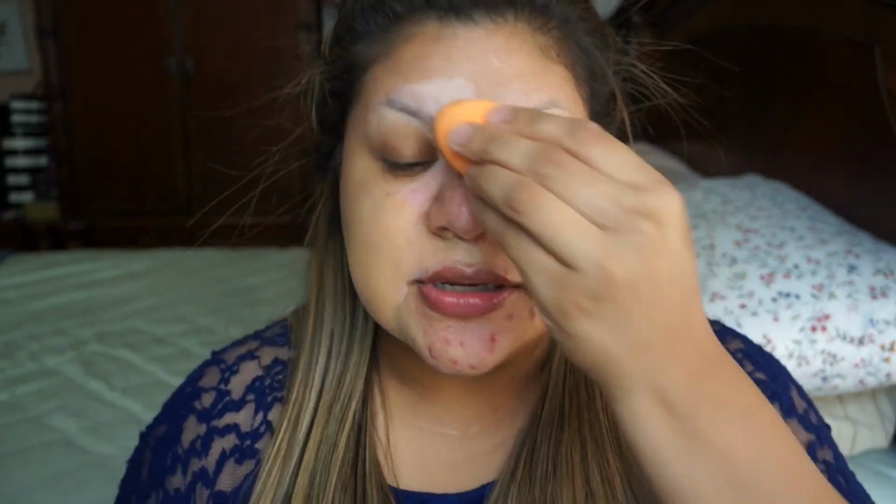I just apply it on here, and you see how it has some coverage. It's obviously not full coverage, but it has a nice decent amount of coverage, and it feels really nice on my skin. Please ignore all my breakouts. I need to go get a facial, and I need to see the dermatologist, because my skin is just doing awful.